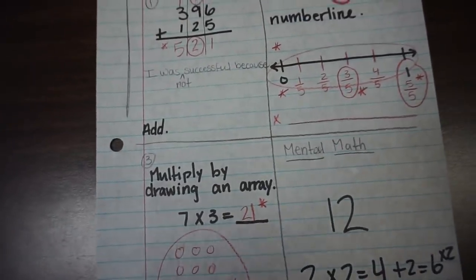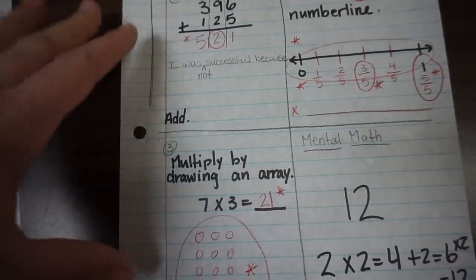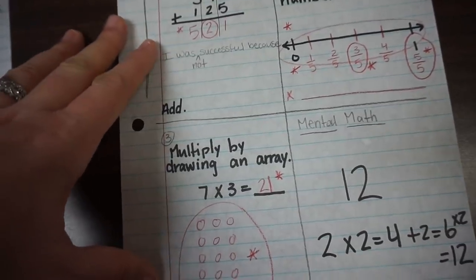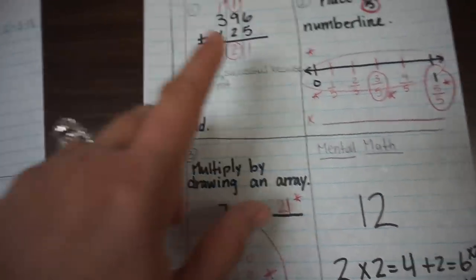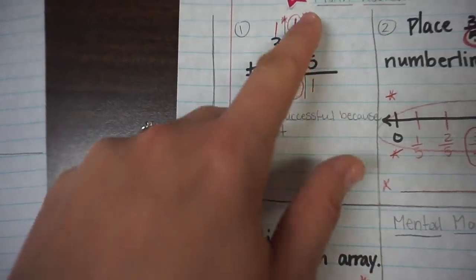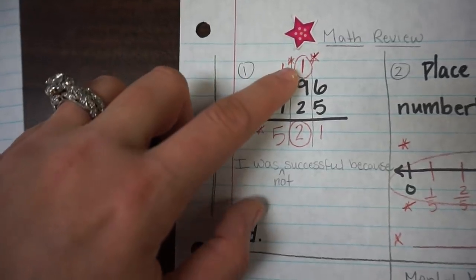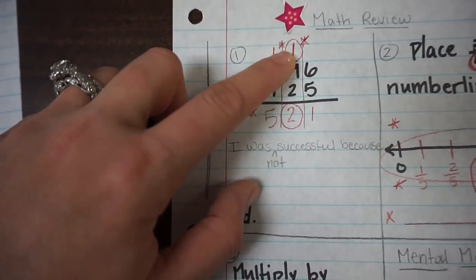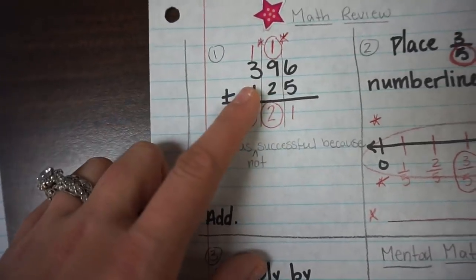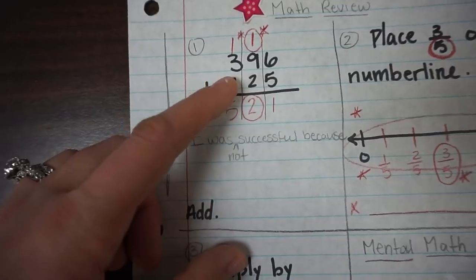Then once they're done solving, for the first week and a half, maybe even 2 weeks, you will model correcting and reflecting for them. So basically what I do is I go step by step on how to solve the problem, and every step of the way, they get a star if they do it correctly. If they do it incorrectly, they are supposed to circle it and then correct it. Each student has a red pencil so that they can make their corrections with red and be able to see where exactly they're making their mistakes.